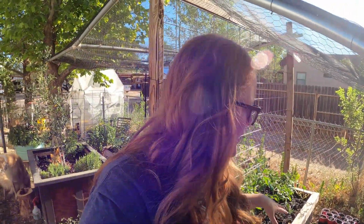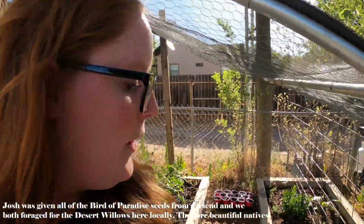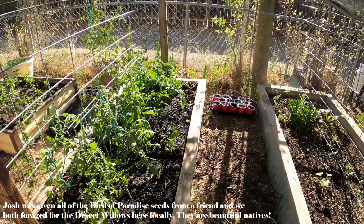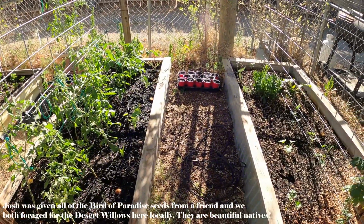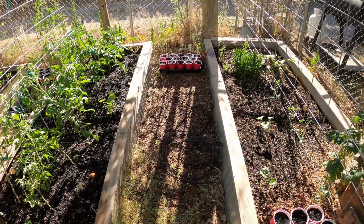The different plants that we're starting are bird of paradise, little shrubby bush type pollinating flowers, and I also am planting desert willows. And all of these seeds that I'm starting today, I actually was able to forage for here locally as they are native plants. The desert willow I'm extremely excited about. I'm going to be starting 3 different color varieties: white, a light pink, and then a dark magenta colored flower.